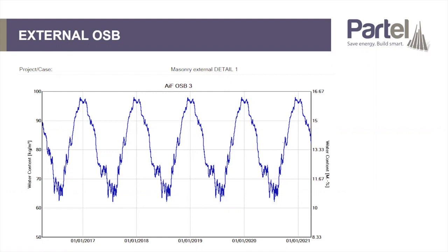So on the outside, it's the exterior OSB layer, and it shows us a summer-winter drying graph. It tops out at about 16.5% moisture content. This is the exterior layer of OSB. People will often think, look, above 16, so long as it's under 20%, it's okay. The reality is, it may be okay, just about okay, but it's really on the limit.